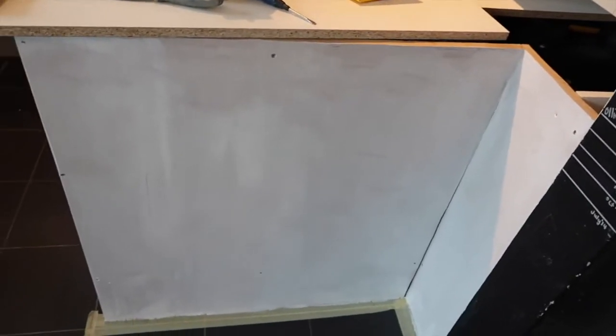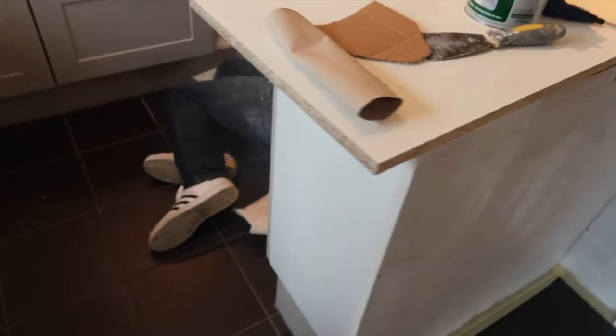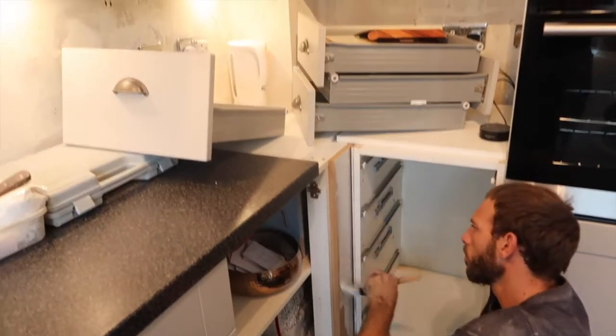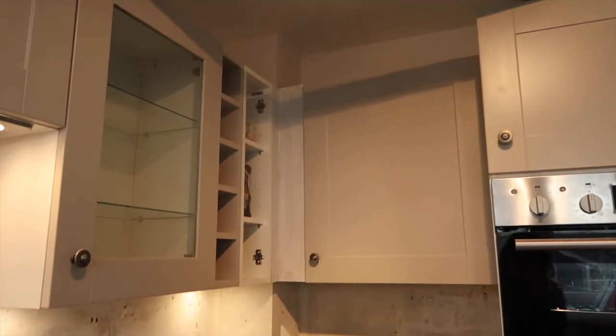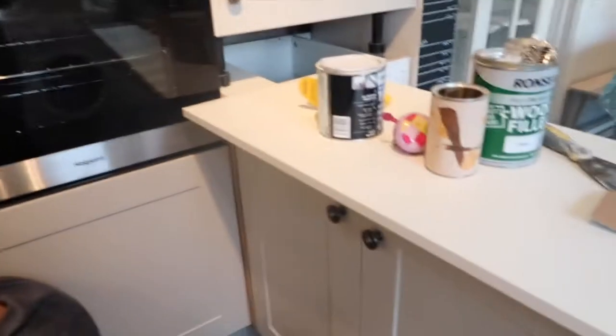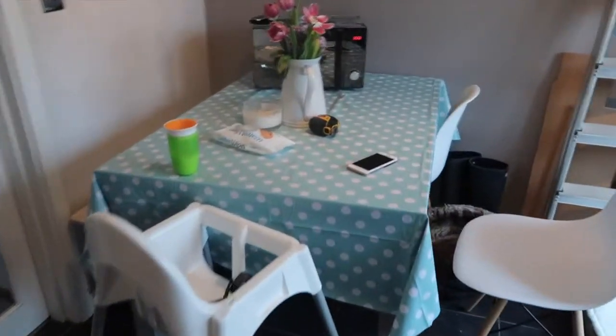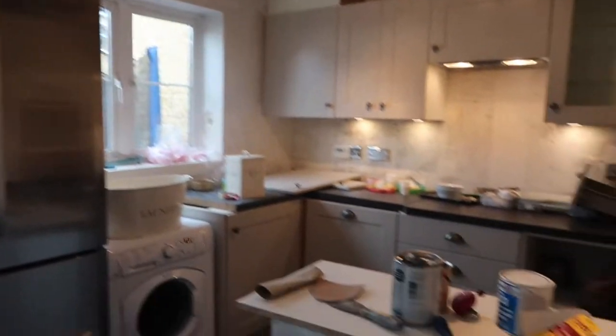Here we go. I can't remember whether this was built last time. This is the cupboard unit that's been primed. The fillets have been put in there, and there, and there, and there. What else? Dining table's back in. So it's getting there.